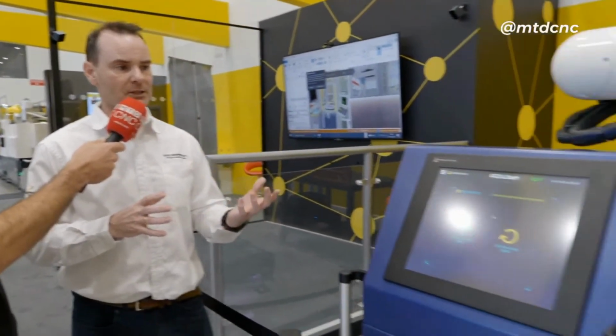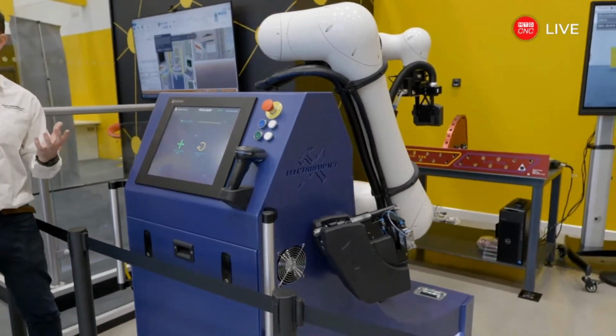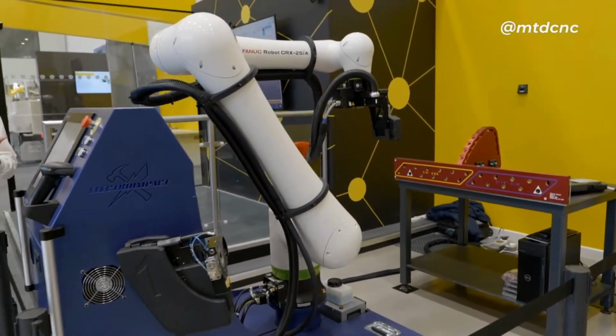So this is an aerospace drilling application. It's taking an industry-standard drilling end effector that's normally a manual process and fitting it on the end of a FANUC cobot. The idea being that it will potentially free up an operator to do other tasks alongside, maybe for fastening or for cleaning or whatever else needs to be done. So that makes it a parallel task.